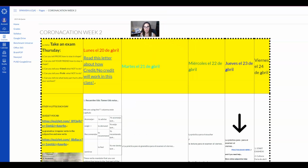This opens up and it tells me everything I need to know for the entire week. I am giving little bits of information every single day because Spanish works best if we do it like that. So on Monday, this is the entire lesson plan.